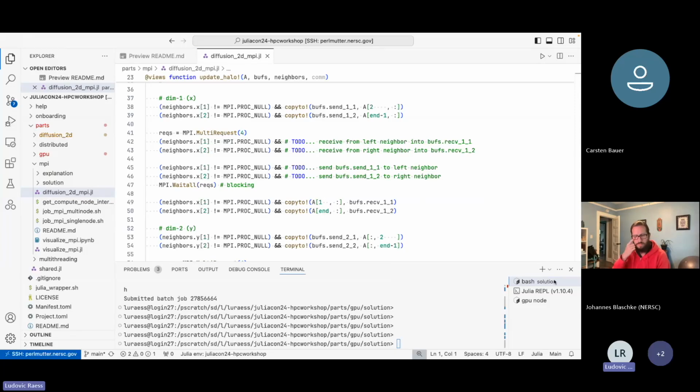So the first thing is to take the data from A, what we want to send, the second and the one before the last. In the X dimension, it's the columns, and we put them into these buffers. It's just a temporary array, or here 2 vectors, that will hold what we copy in there, what's going to be sent.